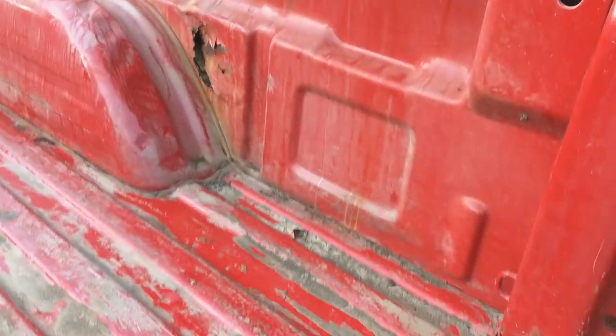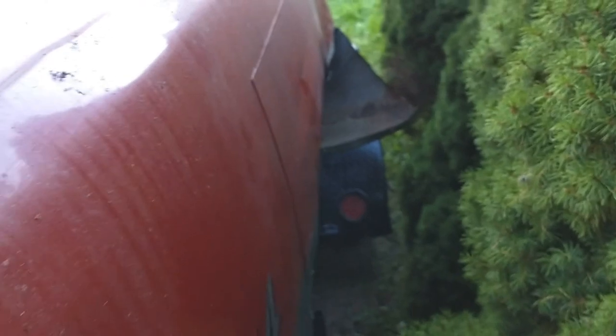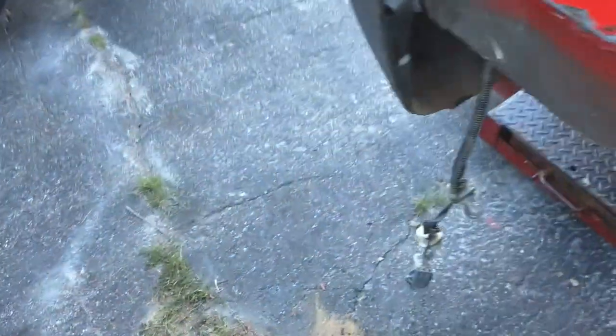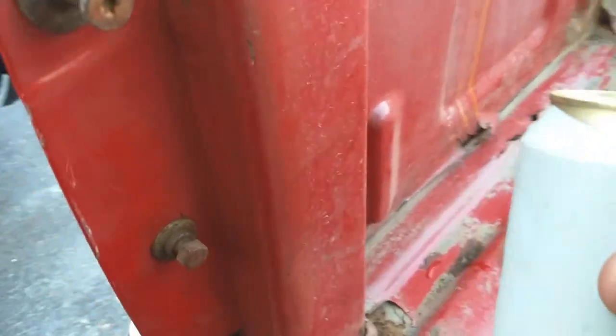What happens up here in Maine? Oh yeah, hit my knee right on that. It's nice. Oof. Oh yeah, she's rotten. Even threw the old shitty tailgate in. Oh, what's this? What's this? Oh, still cold.